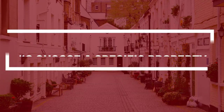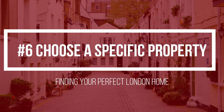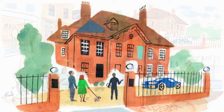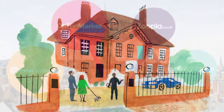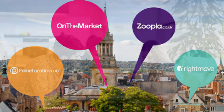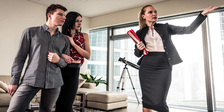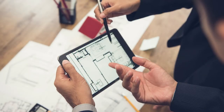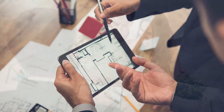At number 6 on the list is choosing the specific property. Now that you have everything in order and you have an idea of where you want to live, now you can go house hunting, as we say in America. Most buyers use the online portals to do their searches and will register with many agents. This can be very overwhelming, as all of a sudden you're bombarded with endless emails of properties that may or may not suit your criteria, as agents work for the sellers and just need to get their stock sold and demonstrate that they're pushing out various listings.